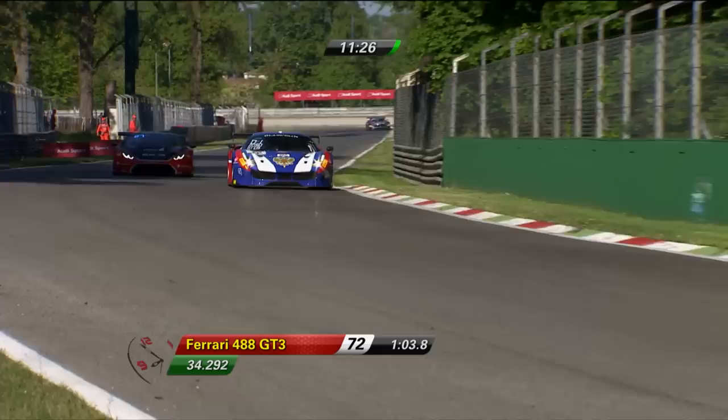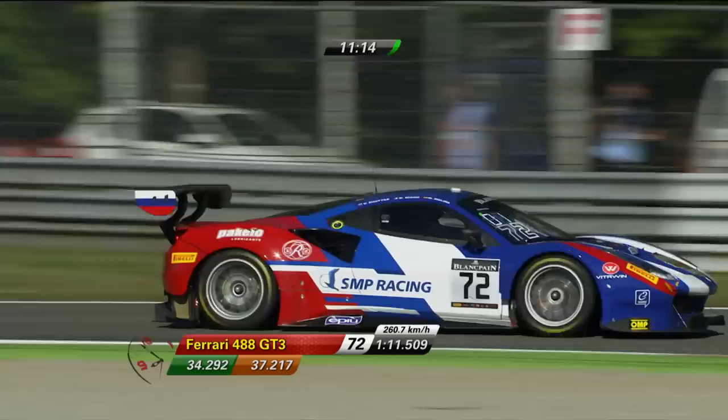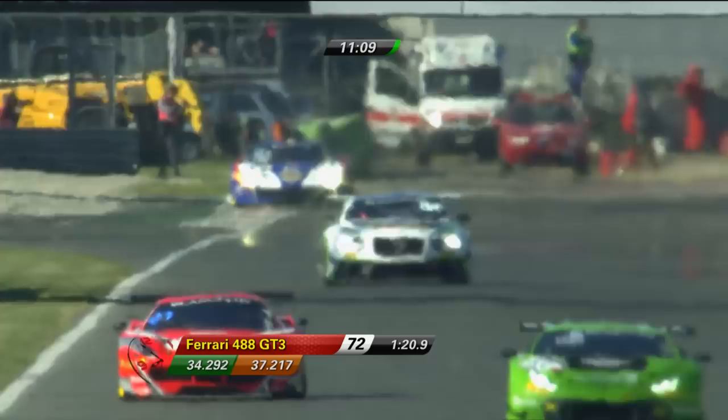Dries Vanthoor, seventh quickest now in the WRT Audi. That was a good lap. Again, on his next lap, personal best, first sector. Davide Rigon, personal best, first sector as well in the SMP racing car. That's a team that we've seen in years past in Blancpain, but good to have the Russian squad back.